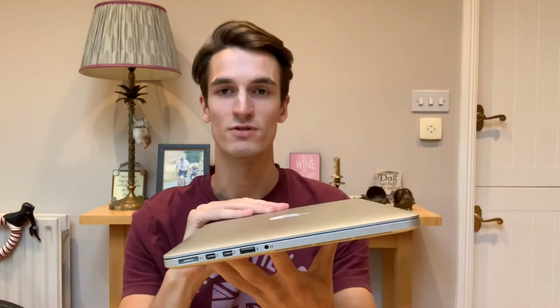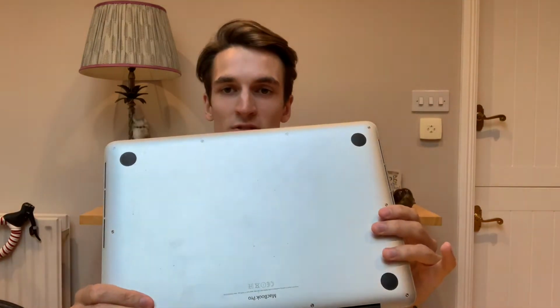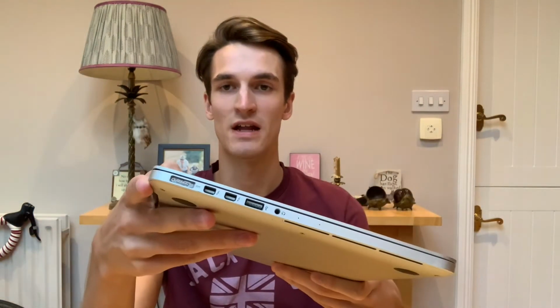Because overall the body is in good condition. Few scratches on the bottom, nothing too noticeable, and a small dent on the corner here. And then the screen lamination is deteriorating slightly, but still a completely usable laptop in 2020 with support for macOS Big Sur when that launches next month. So we'll go ahead, change camera view and see what's the matter with the laptop.